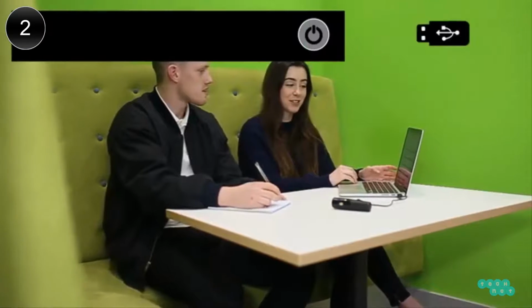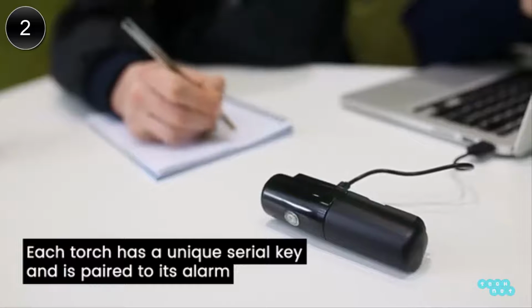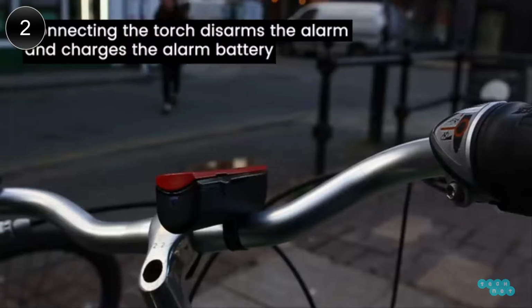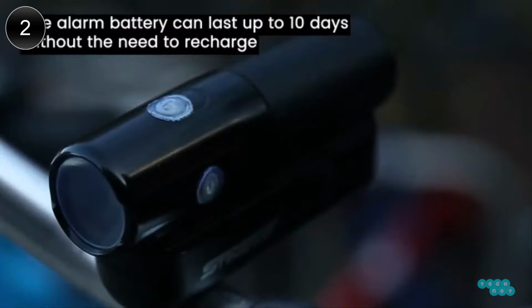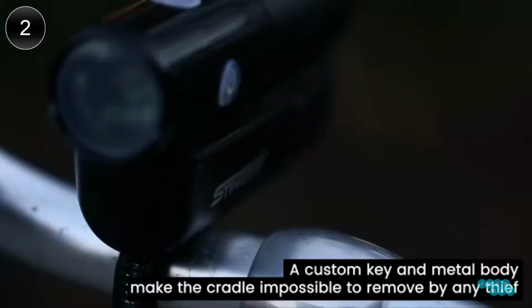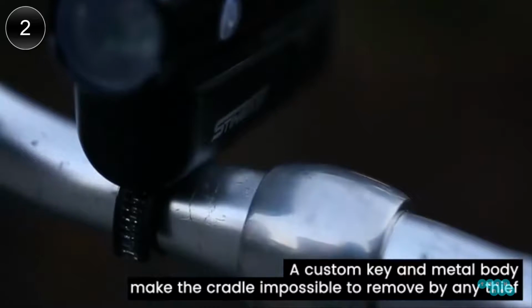Existing alarm systems are too complex, with key fobs or the need for separate charging. The torch is rechargeable via USB. Each torch has a unique serial key and is paired to its alarm. Connecting the torch disarms the alarm and charges the alarm battery. The alarm battery can last up to 10 days without the need to recharge. A custom key and metal body make the cradle impossible to remove by any thief.